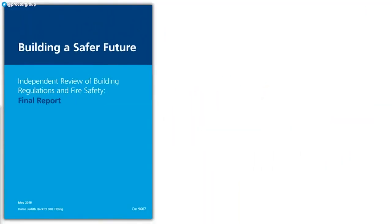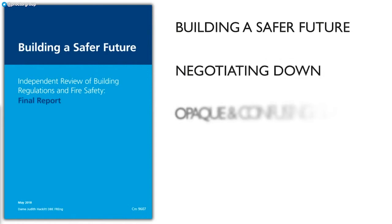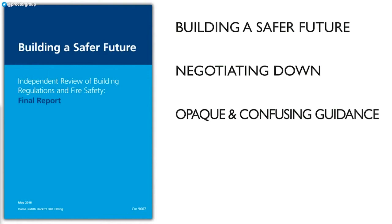The 2018 report by Dame Judith Hackitt, Building a Safer Future, was highly critical in its assessment of both the industry and the regulations. Its references to negotiating down the standards given in the approved documents and to the opaque and confusing nature of that same guidance will be all too familiar to everyone in the industry. Following its publication, the report received criticism for not suggesting an outright ban on combustible materials in high-rise residential. But this is perhaps unfair given the focus of the document.